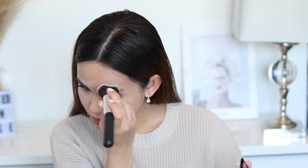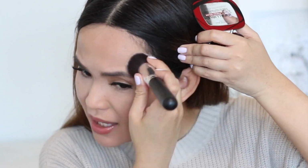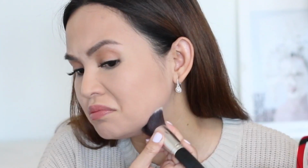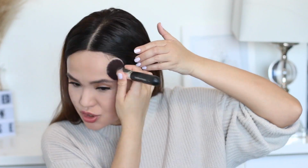So I'm going to use a brush instead to mix the two colors so I don't look so tan. I think if I have the right shade, then I'll be more amazed. But right now, it's alright. I think we're getting to the right shade, but so far, I think that it's kind of patchy.